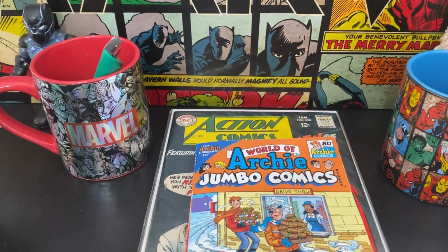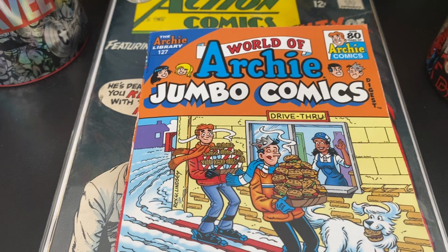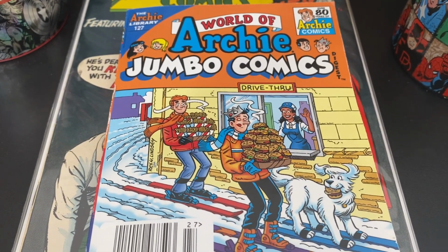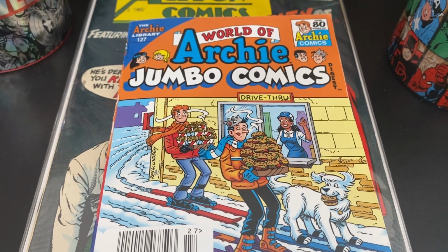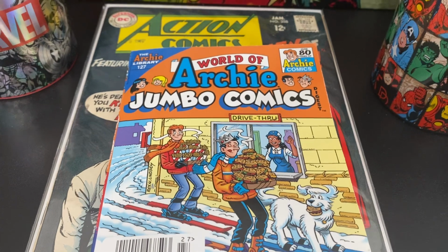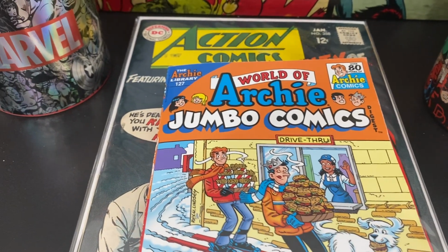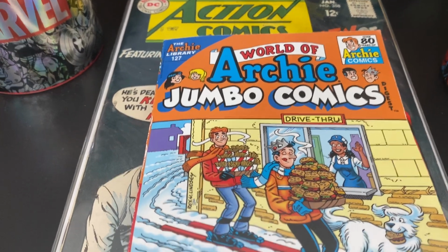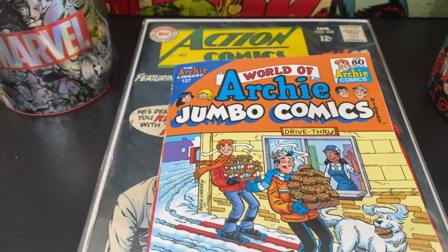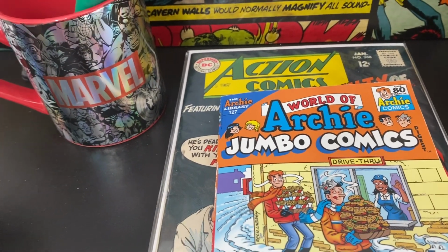So to start out this haul, I want to start with this Archie Jumbo Comics book that I found in my local Harris Teeter. It's like a grocery store. I don't know if y'all have a Harris Teeter where y'all live, but I'm pretty sure that at any grocery store you can find these Archie comics. And I kept seeing them here and there at the grocery stores, and I just got intrigued.